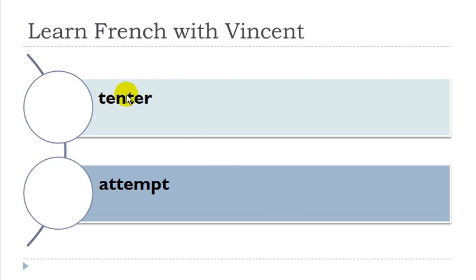Tenter. Okay, remember when you get this N together, you get the nasal sound en, tenter. Remonter. Okay, first re, and then nasal here, on, remonter. Installer. First the nasal, in, installer.